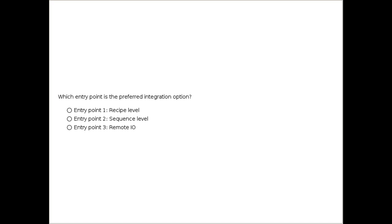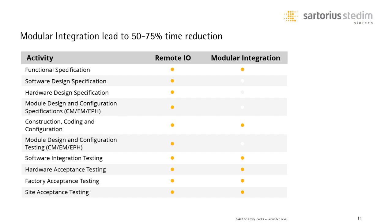Okay, thank you. It's quite a nice result, because a lot of you choose recipe level, which, to my knowledge, out in the world, is a lot of customers who do remote I/O integration, and I'm happy to hear that, because there's a lot of time to do for the integration on a lower level.